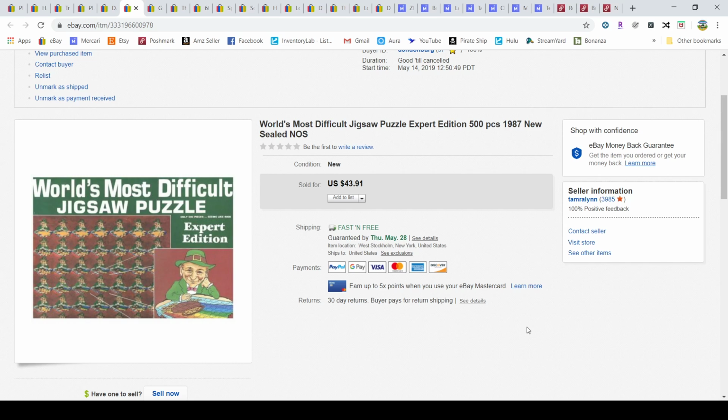The world's most difficult jigsaw puzzle. This one I had listed since last May 14th, and I paid $2 for it. I'm guessing around $2. I remember buying this at the Goodwill, and it was brand new, still in its packaging, and it sold for $43.91.